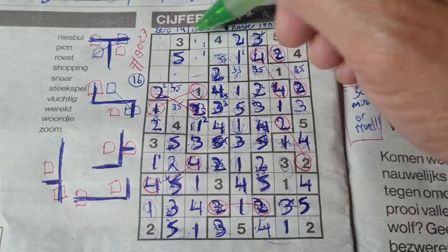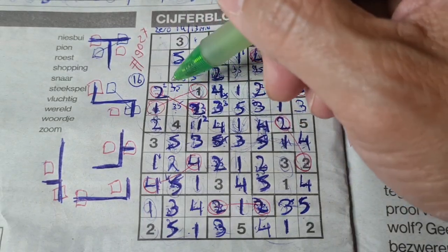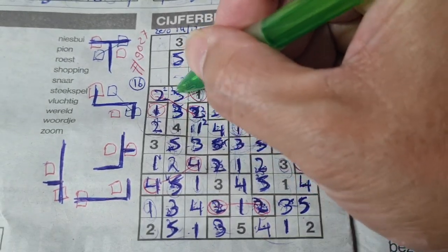Well. These 2 boxes can be a 3, so 3 could be here, could be there. Now we have a double 3 there. That means that this box can be 3 and more. That box should be a 3. And this box should be a 5.